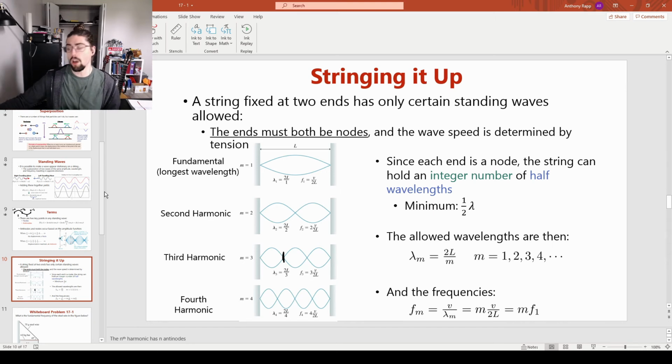So for each of these wavelengths, there's a couple things that we can notice about these, right? Each allowed wavelength has to be some factor based on the length of the string in the first place. Specifically here, each wavelength is 2L divided by M, where M is just some positive integer, right? So what we're seeing here is that for the longest wavelength, we're only getting half of the wavelength, so the longest wavelength is 2 times the length of the string.